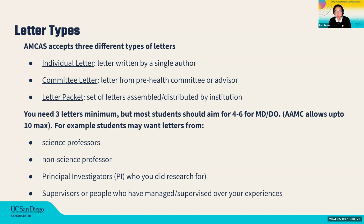The AAMC has minimums of 3, max of 10, and you want to have a combination of strong letters. So it could be science professors, non-science professors, potentially a researcher, and then anybody who has supervised, managed, or worked with you. Ideally, if you have healthcare experience, they've supervised, managed, or worked alongside you. Maybe you can also consider getting a letter from, for example, a healthcare professional who you've shadowed, right? But these are different types of letters that we think about.